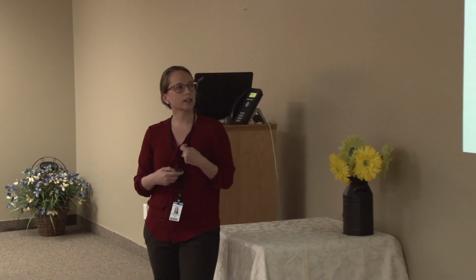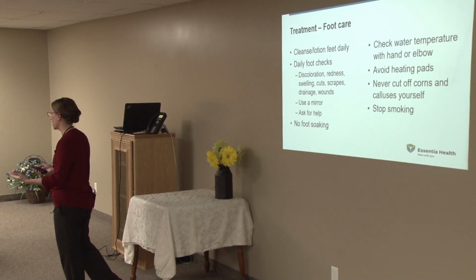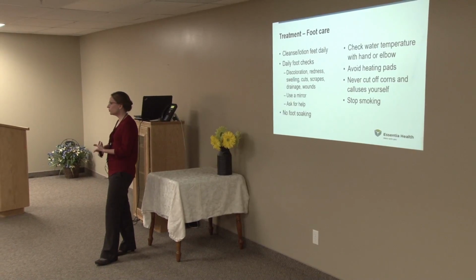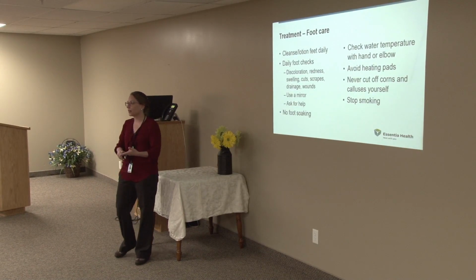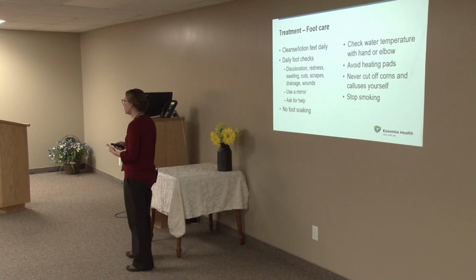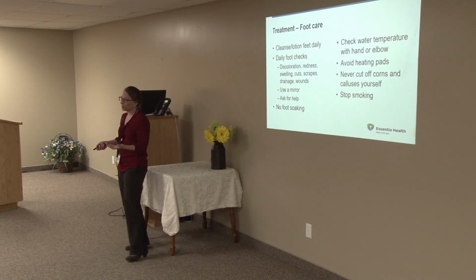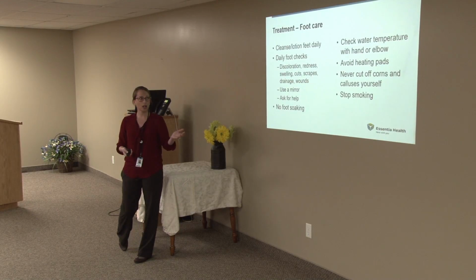So the part that concerns me a little bit more now, of course, is your foot care. So you've got this neuropathy, you've got the numbness, you've got the pain. Let's say we get some of these symptoms under control, but you get to a point to where you can't feel anything anymore. And a lot of my patients get this far.